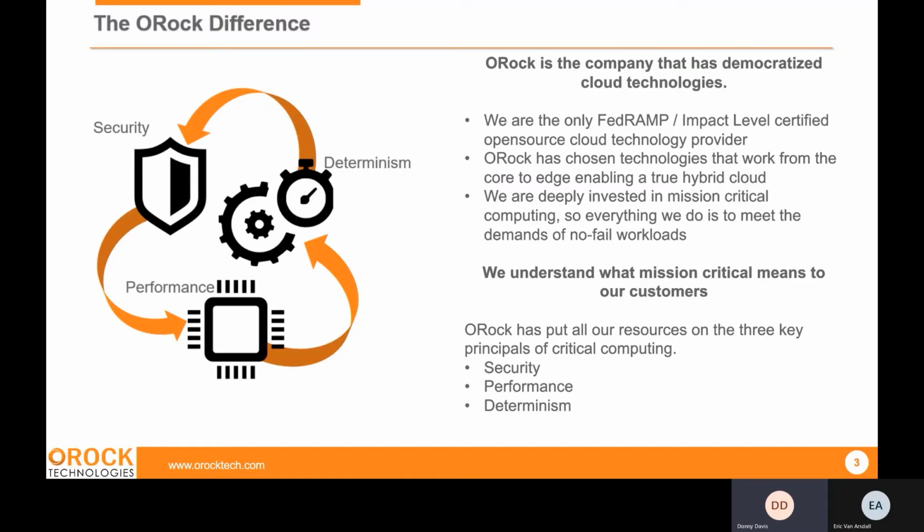When we were designing our cloud, we had this thought in our minds that people are going to have distributed systems. There's no way they're bringing everything to one central public cloud. So we designed this whole system with that premise in mind. And our core focus here is to meet the demands of mission critical computing. We truly understand what mission critical means to our customers. We feel that security, performance, and determinism are interconnected properties that you should be looking for in a cloud.